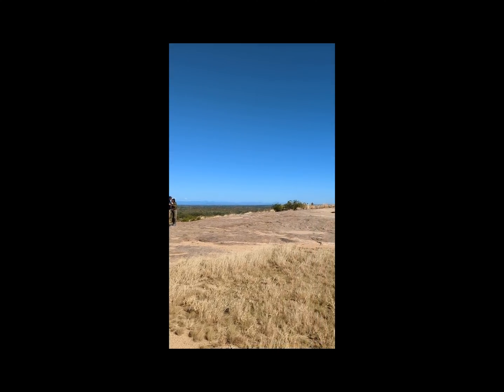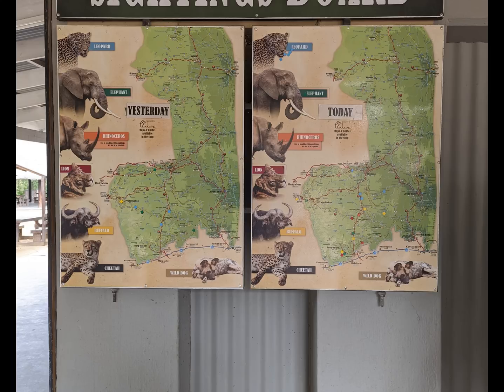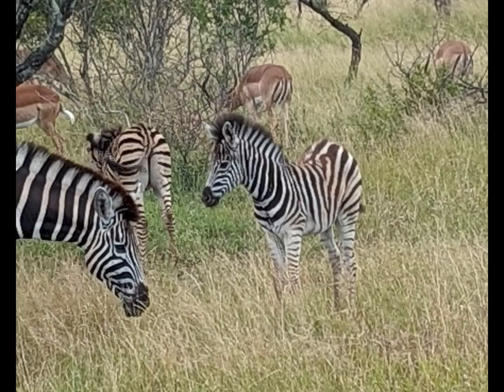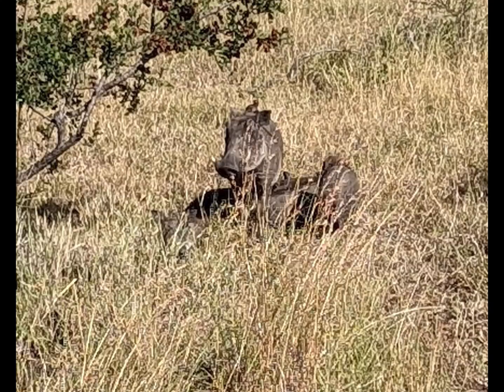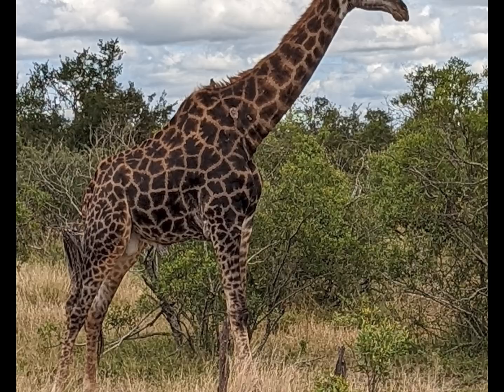So next is a sign with the big five. That is a spotting board that they have all throughout the park, so people can help each other out. Put the magnets where they saw the wildlife or the big five last. Little baby zebra. Again, I was incredibly lucky. This is a leopard. I was able to see two. Wildebeest. That was a whole family. Many, many, many giraffes.